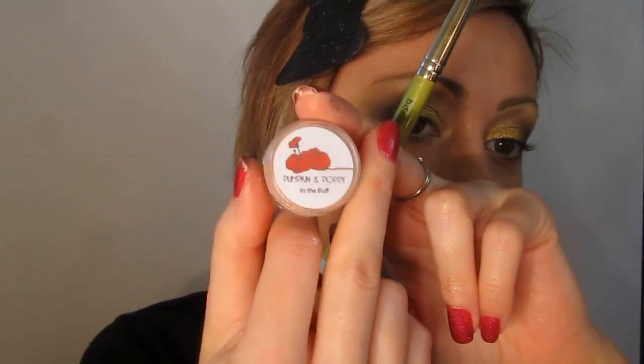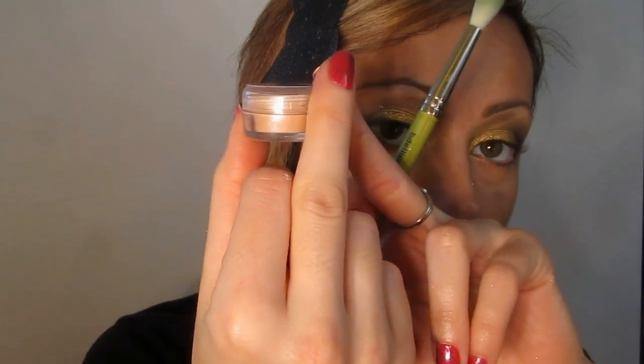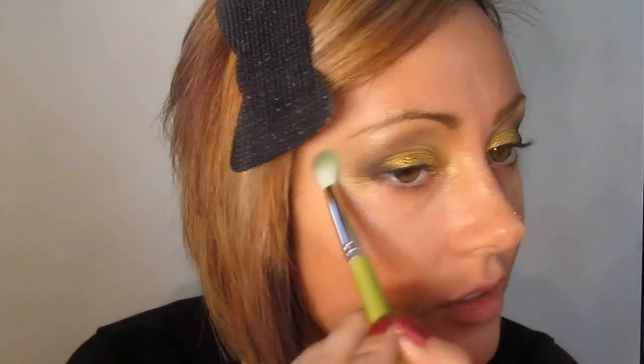Pumpkin Poppies in the Buff, which is just a slight shimmering peach, but any highlight color will do. I'm just going to get this up on my Dime Tool 785, which is a slightly larger fluffy brush. I'm just going to add a lightness to the brow bone, make it more dramatic, and I'm going to place this in the inner tear duct as well.